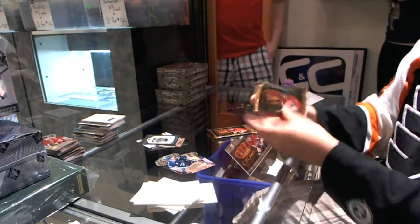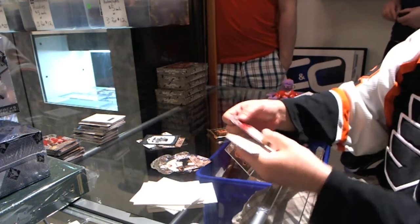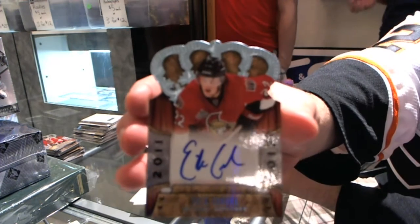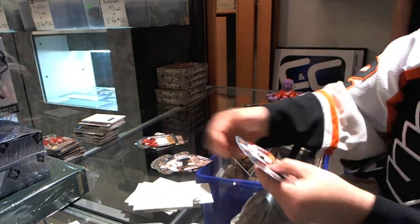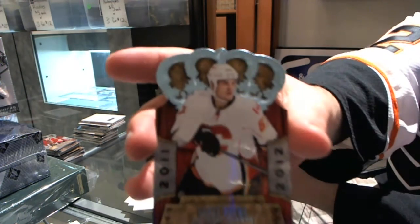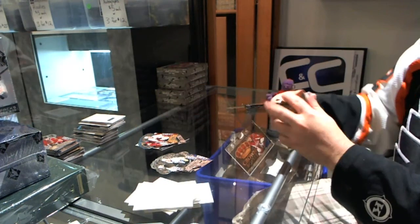Oh. Huh? He's trying to steal some of your boxes to open. Oh, I don't care. Rookie auto for the Ottawa Senators, Eric Condra. See, he's nice. And a rookie for the Calgary Flames, Lance Bouma. Nice.